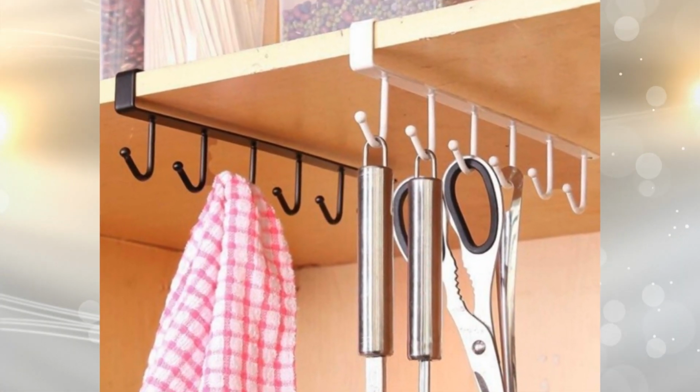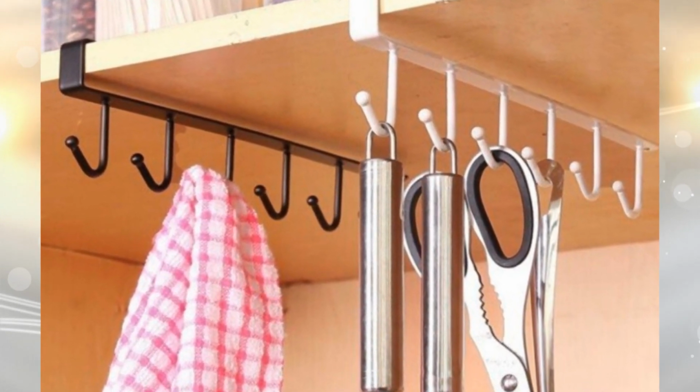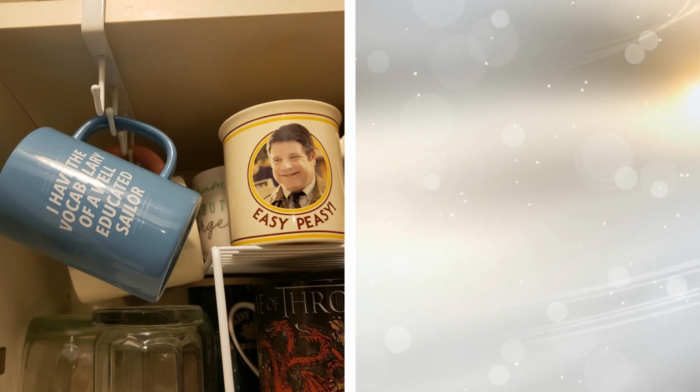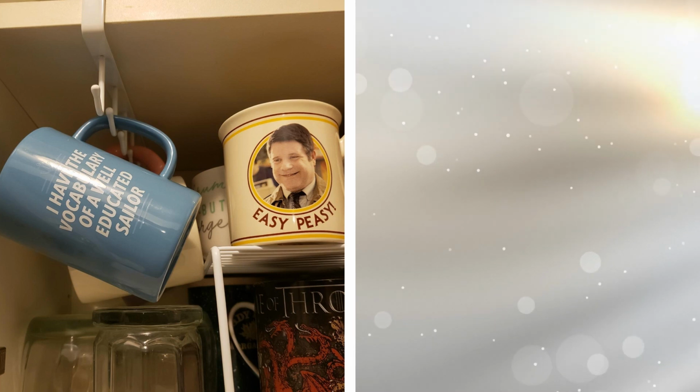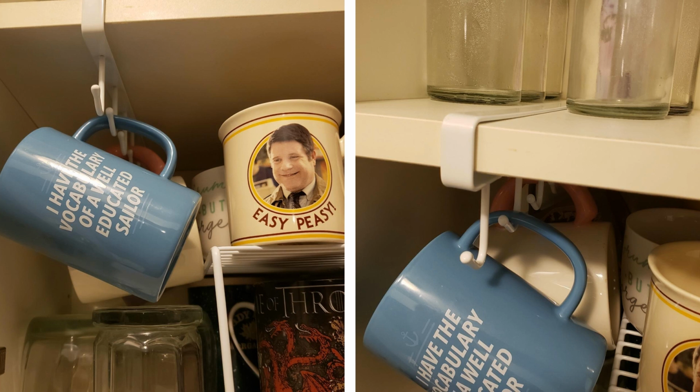18. There are numerous ways to store your kitchen utensils. Some of the most interesting involves the use of multi-hook units. These are designed to slide over the inside of a cabinet, on the bottom of a shelf, allowing you to hang things from them. If you have enough space, all of your cooking implements can hang there, where they can be easily accessed.